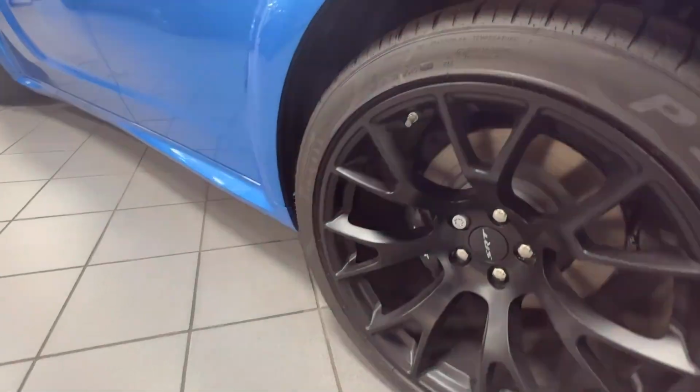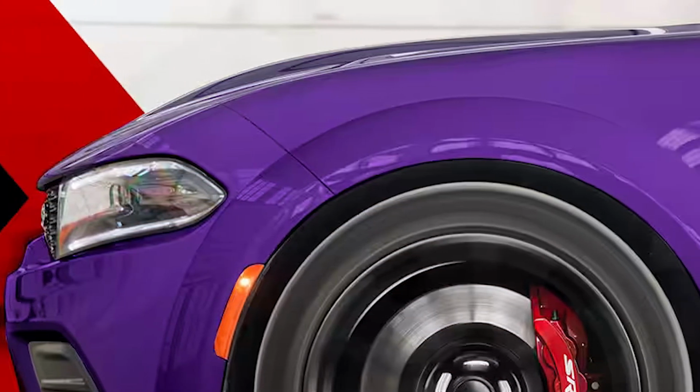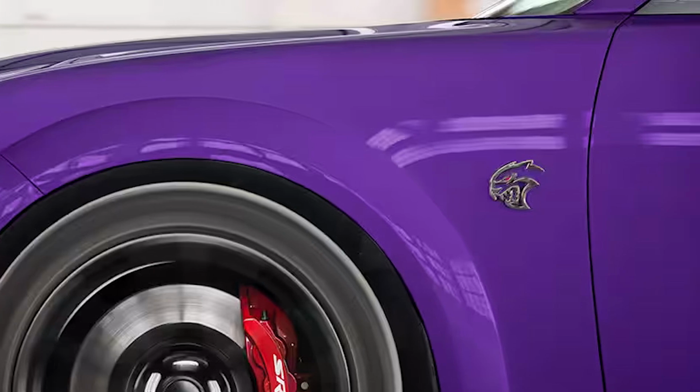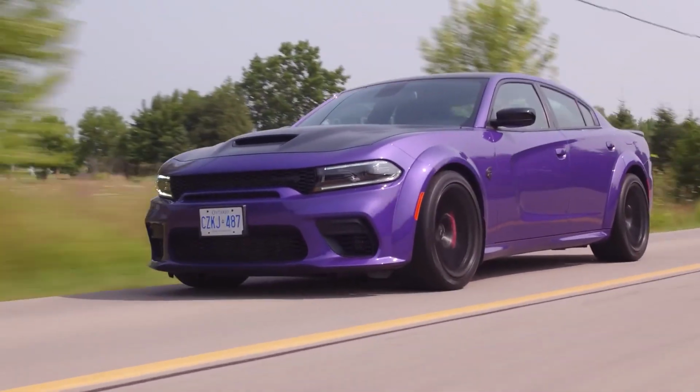Now about that badging. Is it a kitty cat from hell? Is it an alien from Ridley Scott's nightmares? Yes, and yes. It also gets a bejeweled red eyeball because, well, it's the Redeye Hellcat. It looks sharp in satin chrome, but again, who doesn't want the Brass Monkey version?